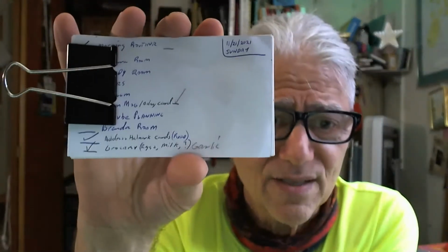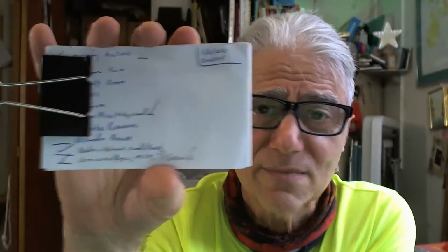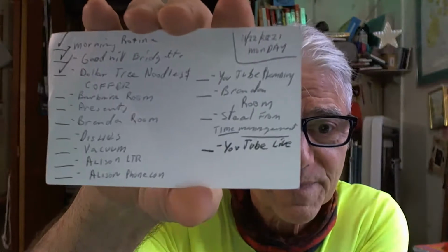So you can see there's a 3x5 card, and it's just Sunday, and there's the day. And where is today? I don't even know where today is. Where am I? Anyways, it's probably tucked into the, here it is. Right here. Here's all the stuff for today. And you just check it off as you get it done.